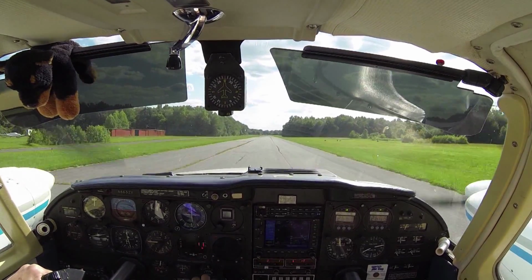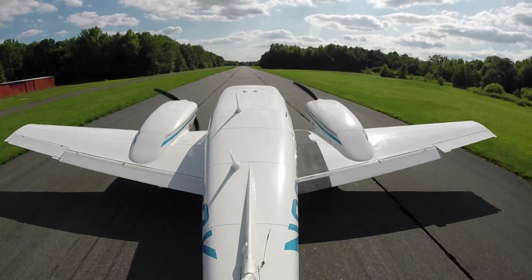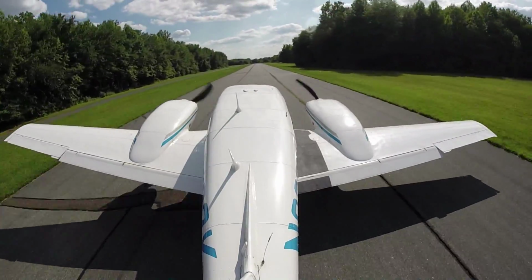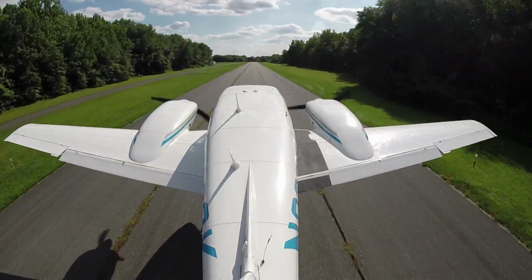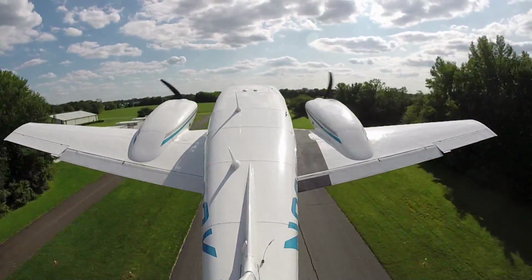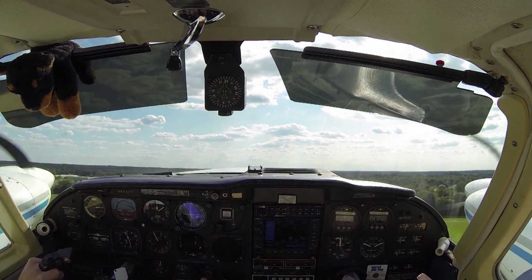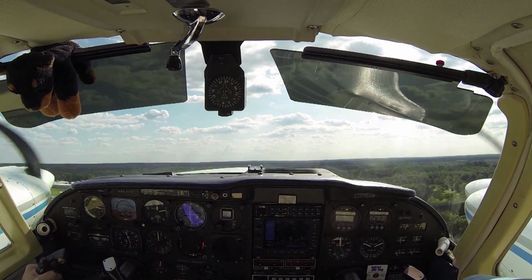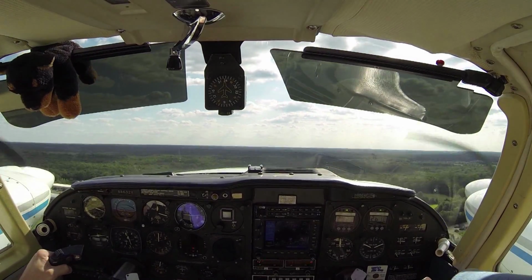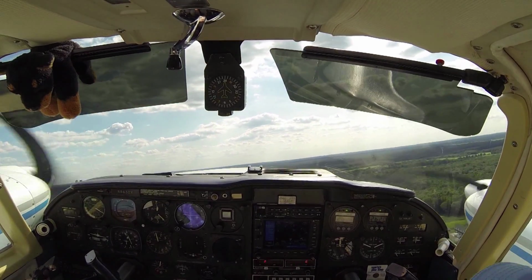I ever tell you how much I hate these? Flying W. Nose is getting light. Need that correction. Ground effect. Brakes. Gear. Climbing out at VX. Nose over. First notch of flaps. Actually, I only had one notch of flaps, but I'll take it. Lots of right rudder in here. Picking my point straight out there.